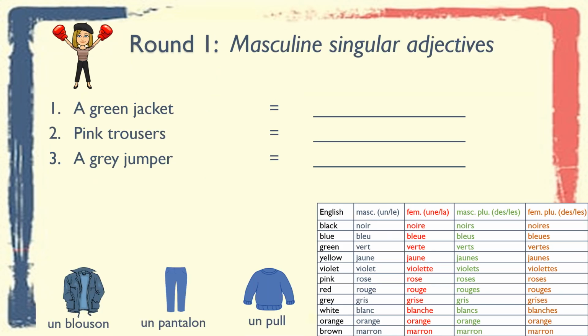Now it's your turn. Use the 3 items of vocabulary at the bottom and the table showing the colours for different adjective forms to complete the exercise. Pause the video to complete your answers. Let's see how you got on.